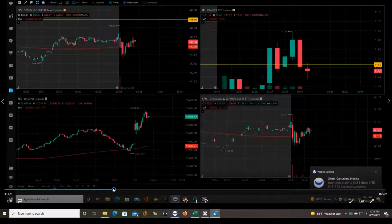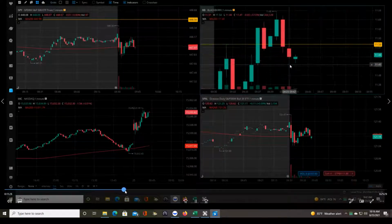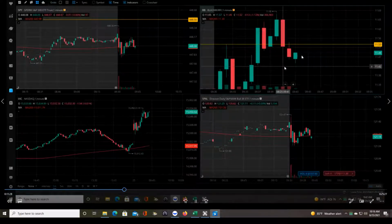So when that happens, my plan says that I have to look for the next entry because this is still a valid ABCD setup. The point A of it is way down low. You'll see that in a little bit here. I'll show you that. So it's still a valid setup. I just need to wait for another 1-minute candle to make a new high.